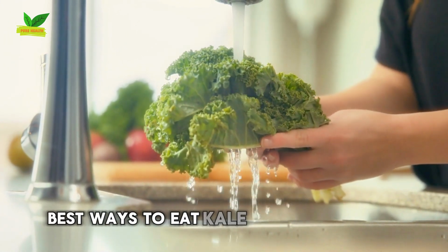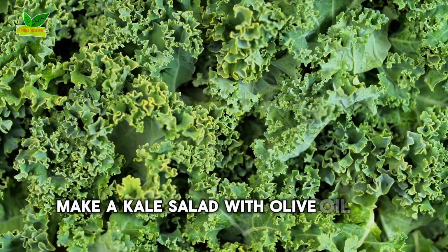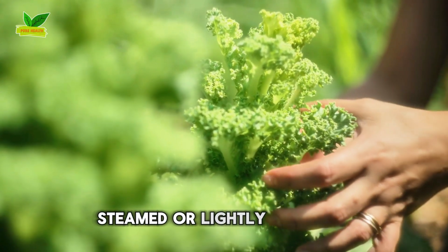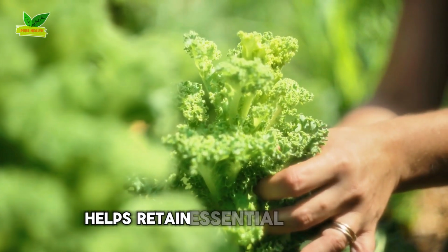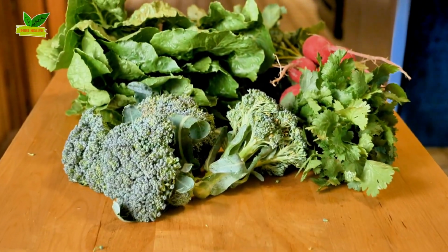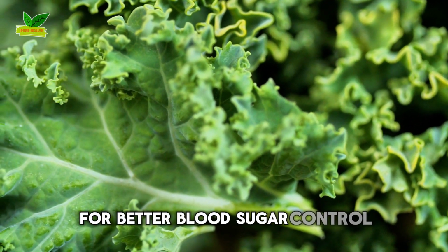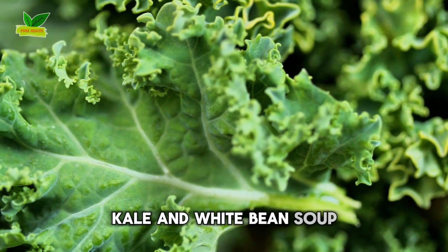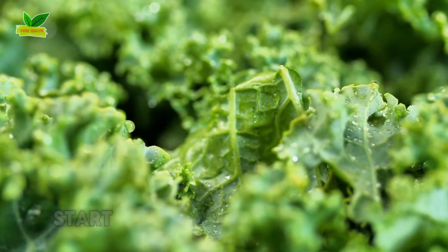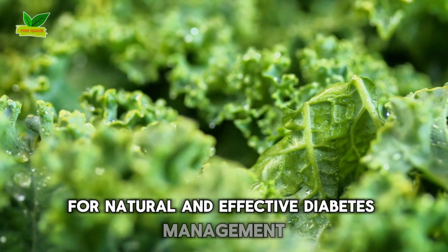Best ways to eat kale for diabetes. Raw. Make a kale salad with olive oil and lemon to enhance nutrient absorption. Steamed or lightly stir-fried. Helps retain essential nutrients. Kale smoothie. Blend with avocado, chia seeds, and unsweetened almond milk for better blood sugar control. Kale and white bean soup. A nutritious meal that stabilizes blood sugar long-term. Start adding kale to your diet today for natural and effective diabetes management.